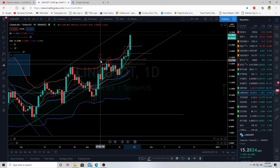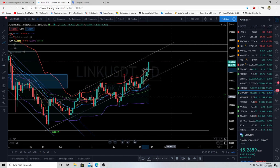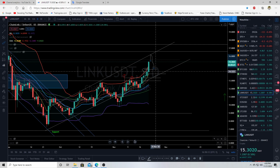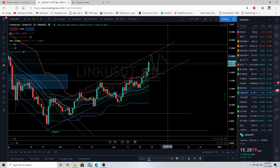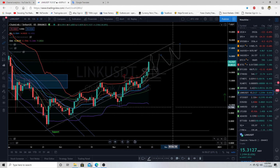If you notice, I put a circle right here, and now I can circle right up here, which would be the third one that could happen. Once again, price could come over here, come back and test this support, and maybe this support as well, and continue to the uptrend. Like I said before, continue this channel. Now let's take a look at another cryptocurrency.